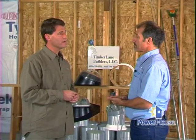With the Solatube come energy savings and also what we like to see, the Energy Star, right? It is an Energy Star rated product. It's called the Solatube.